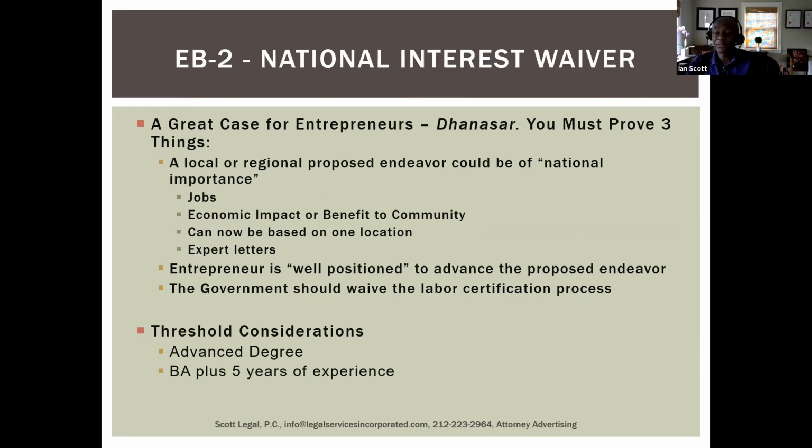And what the labor certification process is for EB2 and EB3, which we're going to talk about in a second, the differences between this EB2 and the one that we will talk about in a second, is that for those categories, there's another way of getting a green card where you have to show that you can't find a qualified US worker. But the reason they call this a waiver is because it's waiving that particular process. So what we're doing here is we're making arguments that there's a reason the government should do that.